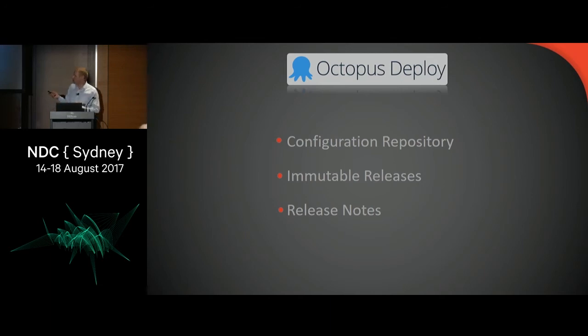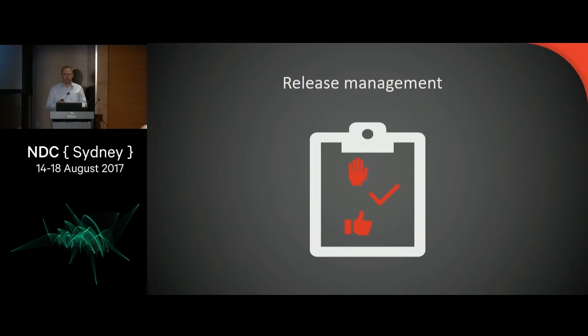We used Octopus as well to help build our release notes. Every time we did a build, we'd create a release in Octopus, and that release would include the git commit hash so that we could trace back to exactly where that deployment came from. We also included the git commit comment and some metadata such as the Jira ID or the tracking ID so that we could go and look at what was the reason why we were making those changes. So those sort of release notes helped us to solve some of the issues that we had with our release management team. Honeywell's a big company, it has a lot of processes, and release management is high up on its list of important processes.